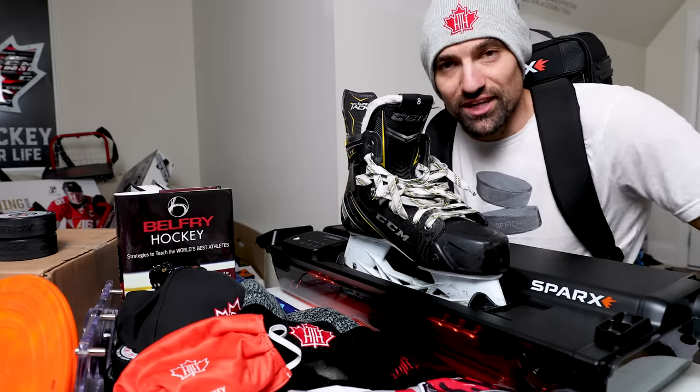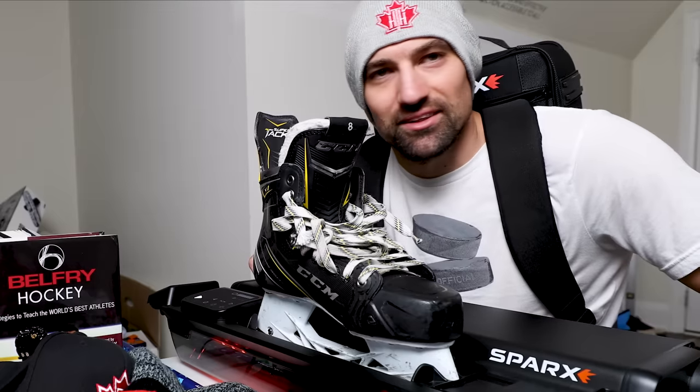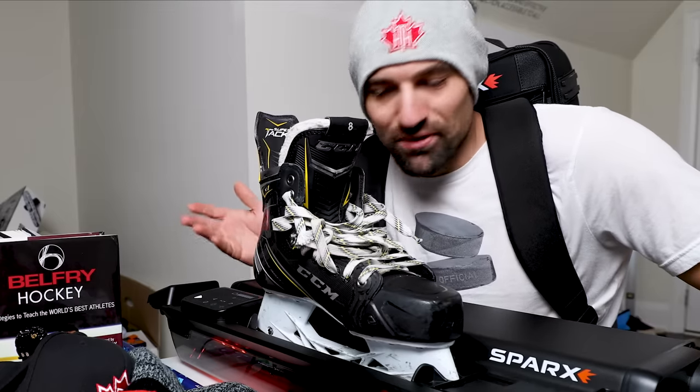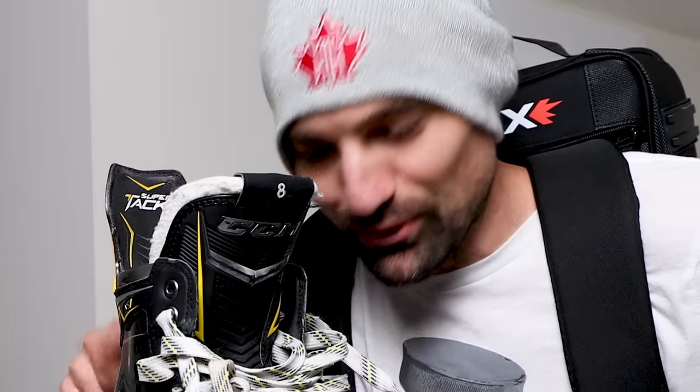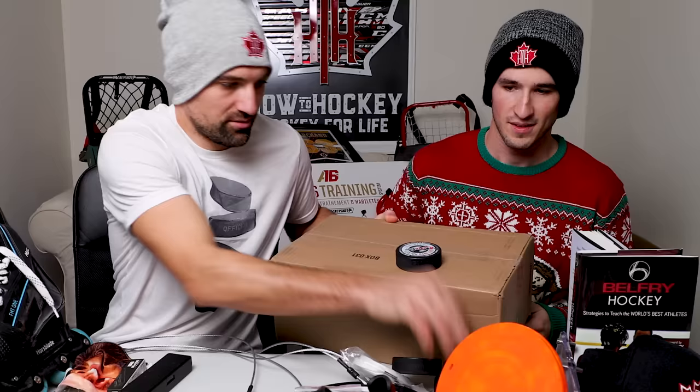Very convenient to sharpen your skates at home, especially in the pandemic. Yeah, true. Find a shop that's open and all that stuff and pass your skates. It's safe. It's socially responsible to get a Spark skate sharpener.